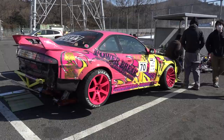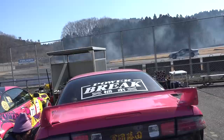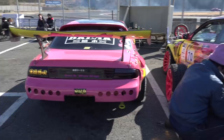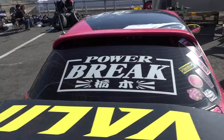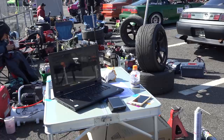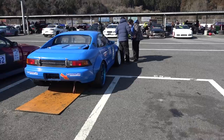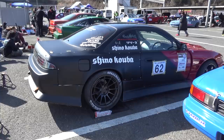This is the sickest looking team here, Power Brake. The cars have a lot of street style elements to them, the rear window stickers, a lot of team stickers on there as well. And he's even got on the roof a sticker of Namie Amuro, who's like a famous pop star. It's a bit hard to see, but this guy's got the live stream going on his laptop in the pits. That happens a lot now too. You get D1 FD drivers sitting on the start line, watching the competition on their phones in the cars.